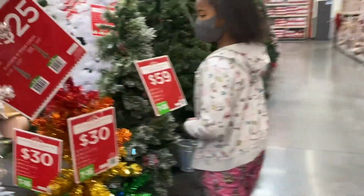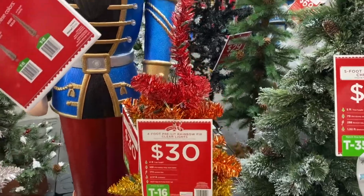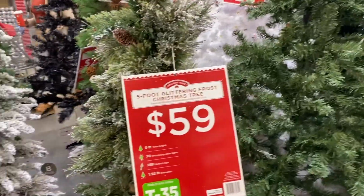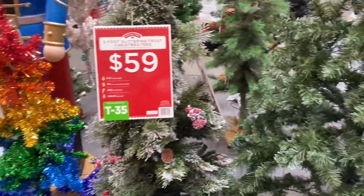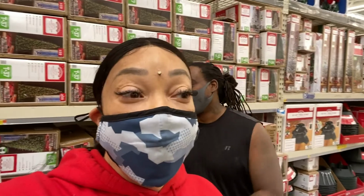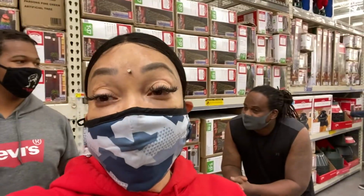Christmas tree! There's a rainbow one! Let's check it out! Oh wow! That is so cute! $30! Ooh! A rainbow tree! Oh my God, y'all! Look at this tree! It's so small! And it's $59! Look! There's a white one with this! Wow! $39! They went down on their prices! I think they just started putting Christmas trees out on a corner 2 days ago. So now I'm noticing the prices of these Christmas trees in stores have gone down drastically.